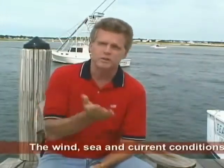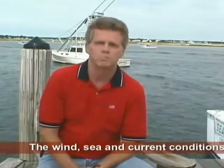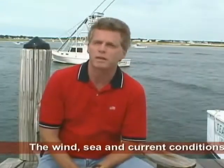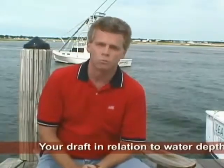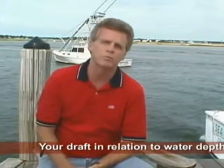The wind, sea, and current conditions. No sense beating your boat to death in rough seas just to make it home on time. Slow down and the ride will be considerably easier on you and your boat. Your draft in relation to the water depth. This should be a no-brainer. You need water depth to operate your boat no matter how big or small it is. The only difference is how much water depth you need. And if there isn't much, going fast can be dangerous and expensive.